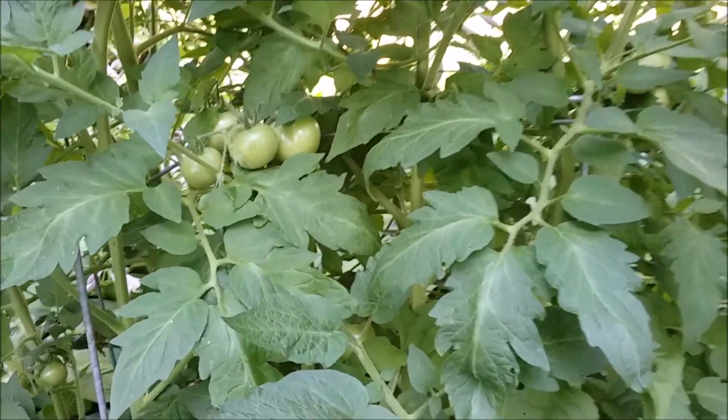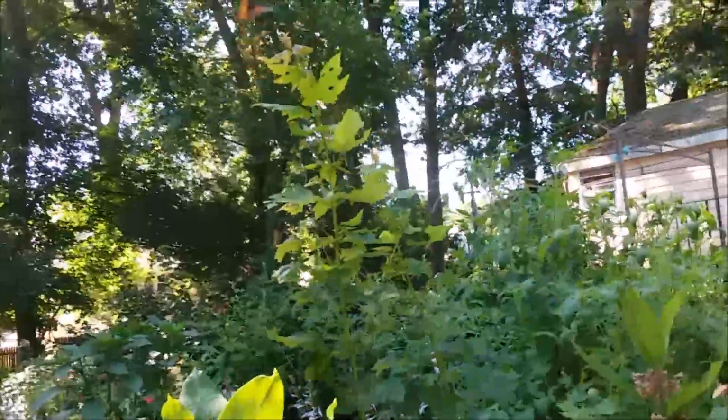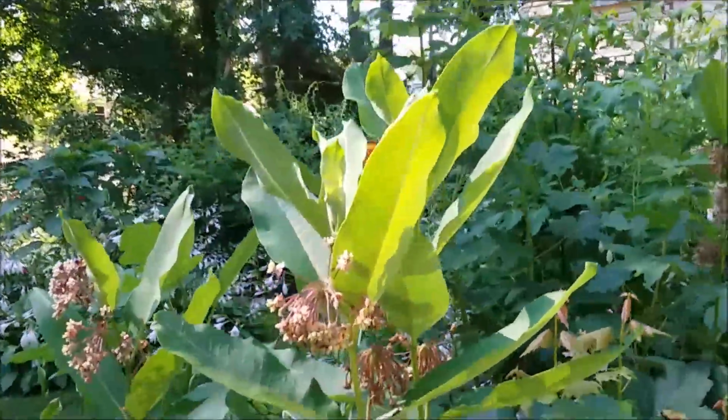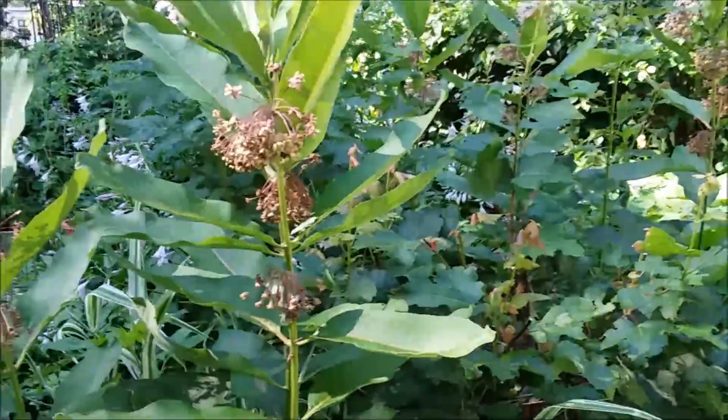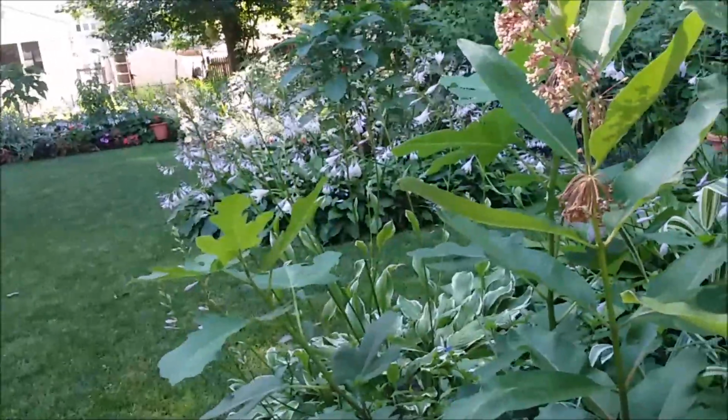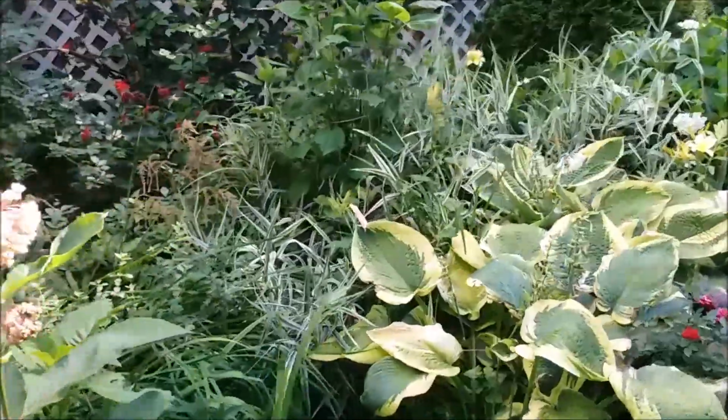What's this of tomatoes here? Look at this butterfly. Let's see if I can capture him. You see him? Ooh, he's coming into the picture. There he is. Ooh. Come back this way. Butterfly. Oh, he disappeared. And this garden is doing fine.